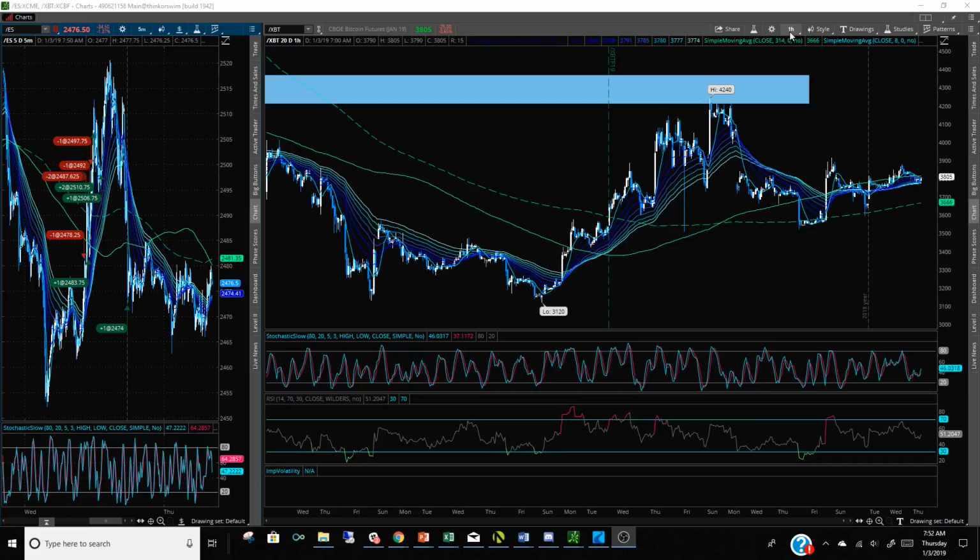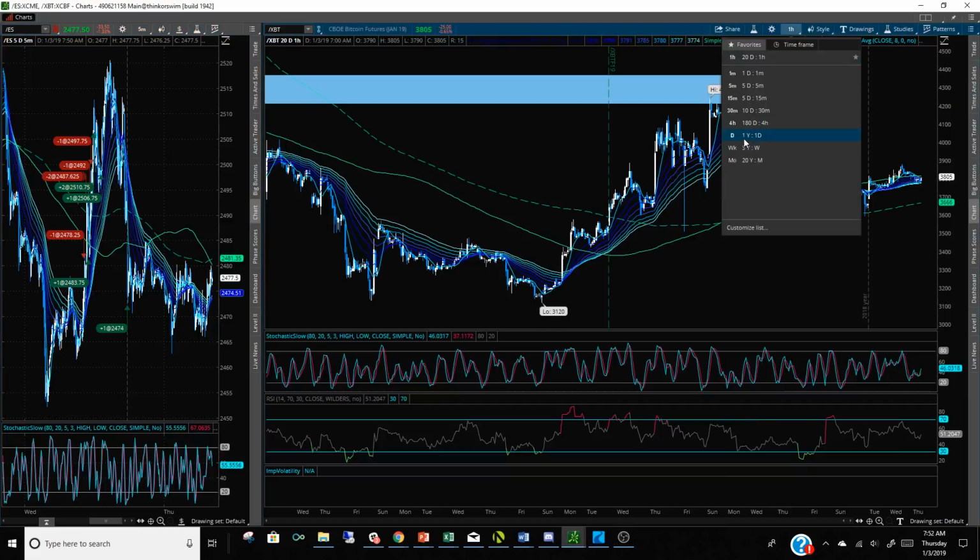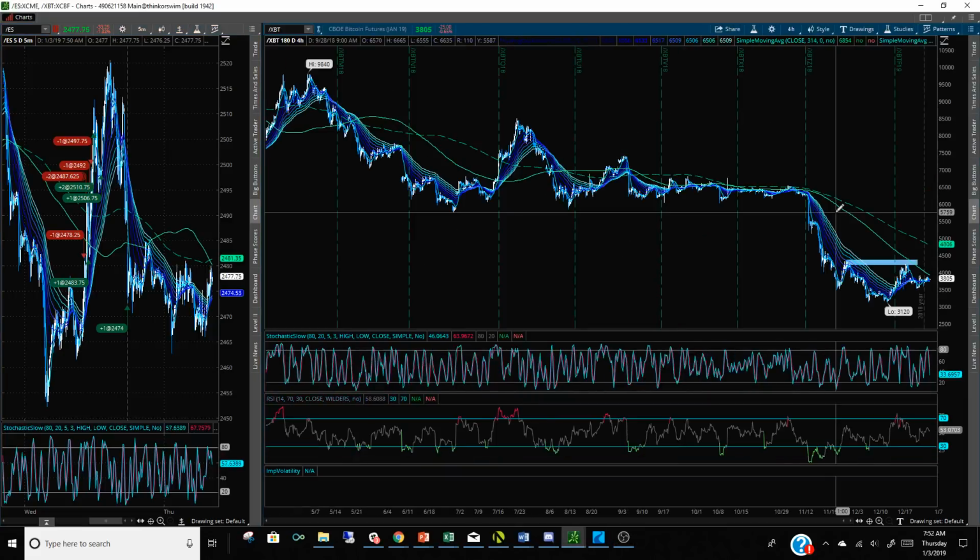Just because something pivots or turns or breaks out with the cycle, we still have a bear market here in BTC. That's not going to change from a long-term perspective unless we're back above 5,800, 6,000. But for the intermediate term, it's still this 4,300. And again, it's not level specific, it's an area.